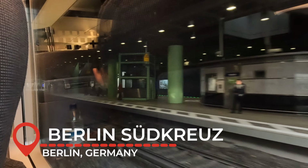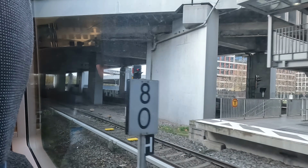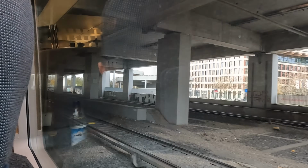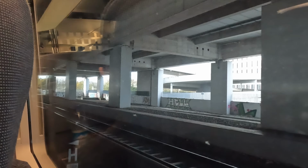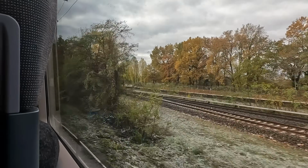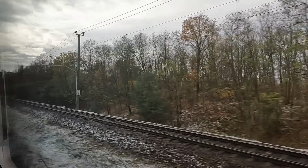Formerly named Papestraße, the station was extensively rebuilt and reopened in conjunction with Berlin Hauptbahnhof in 2006 as part of Deutsche Bahn's new concept for Berlin's long-distance services, the new name being deemed more intuitive. We now leave the Berlin suburbs and begin to enter the main line into the German state of Saxony-Anhalt, where things start to get a bit snowy.